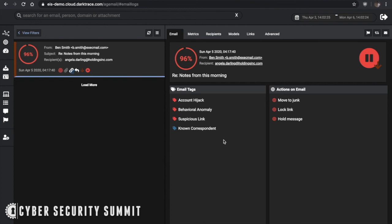In this case, the recipient was sent a link that hadn't before been seen within the entire organization. This was determined to be behaviorally anomalous for the relationship between the sender Ben and recipient Angela, as they don't usually share unusual links. So now we know why Antigen email made the determination that despite this email being from a trusted sender, it was unusual.